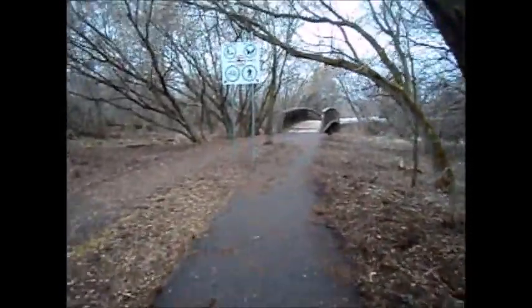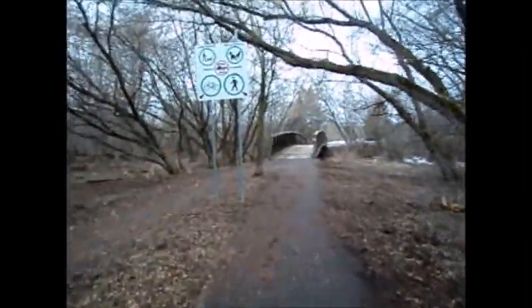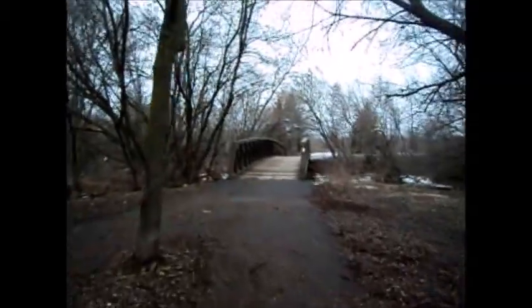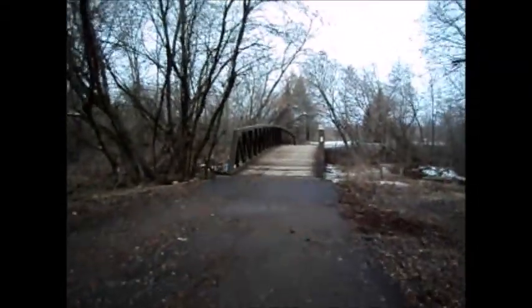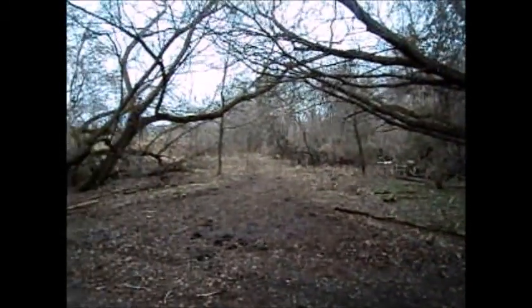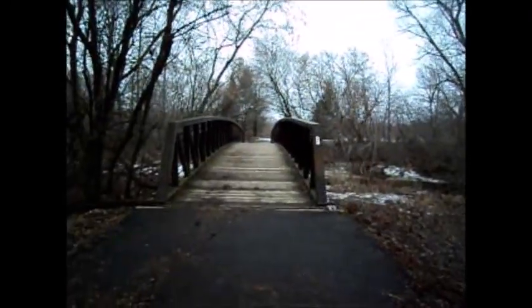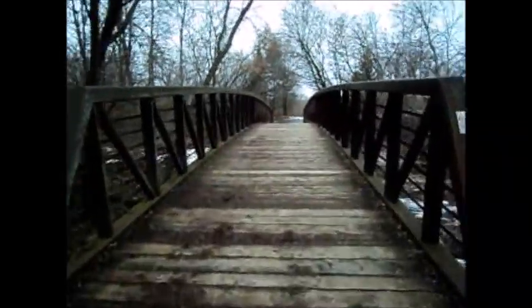So here's the video footage. I'm just going to get closer so I can get the bridge in the foreground. Alright. There's a little trail through the woods over there. Okay, so I'm going to stop here. Took the picture. Now we go across the bridge.